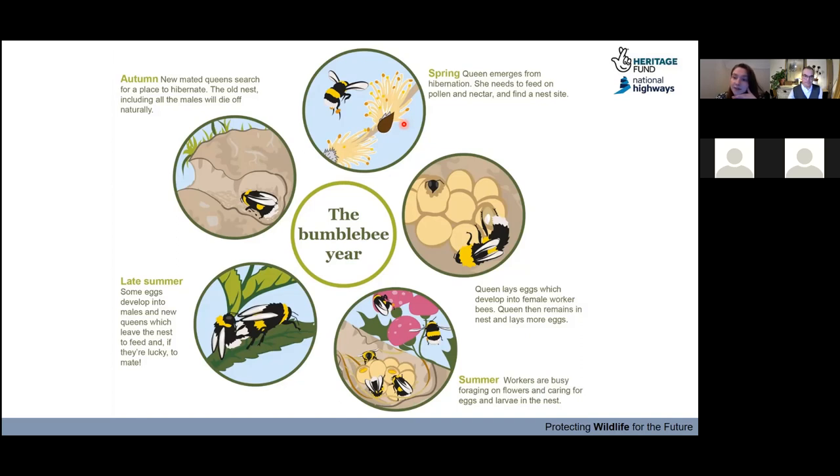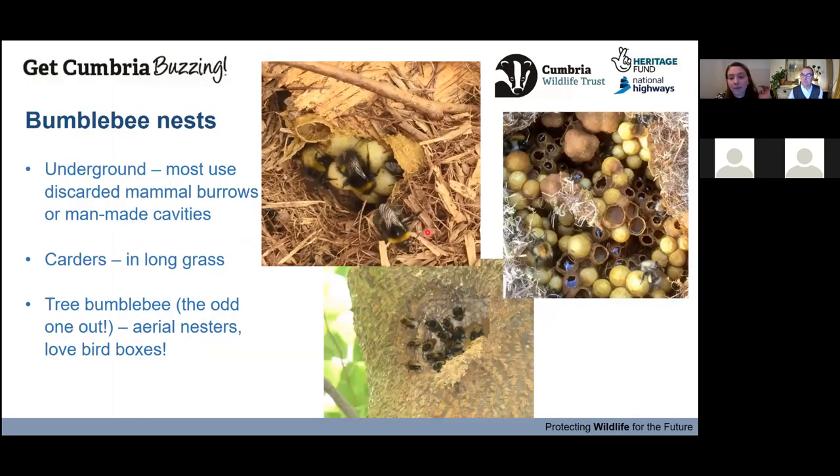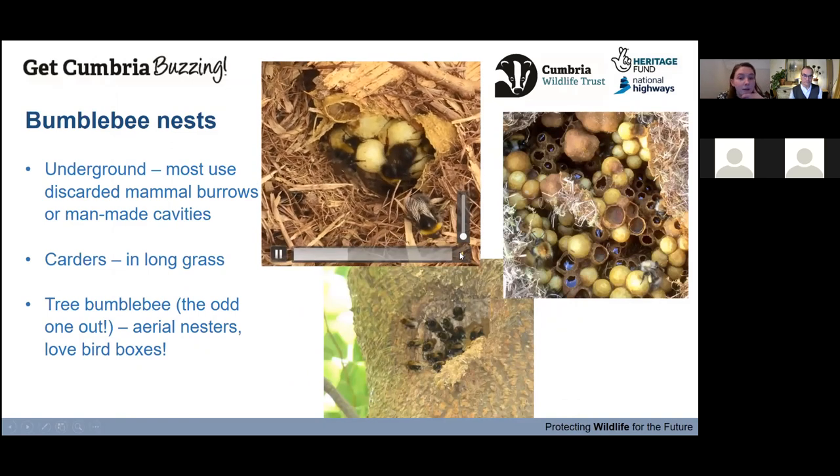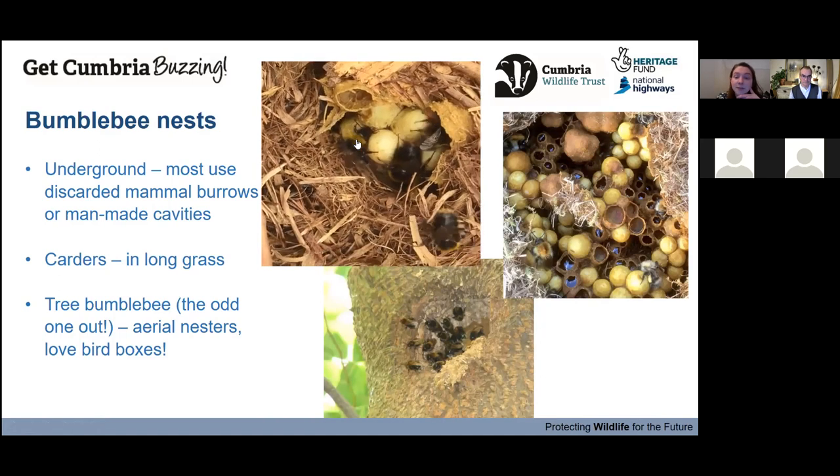So once she's fed up, she'll start to look for a suitable nest site. So what does a suitable nest site look like? Well, it depends on the species.